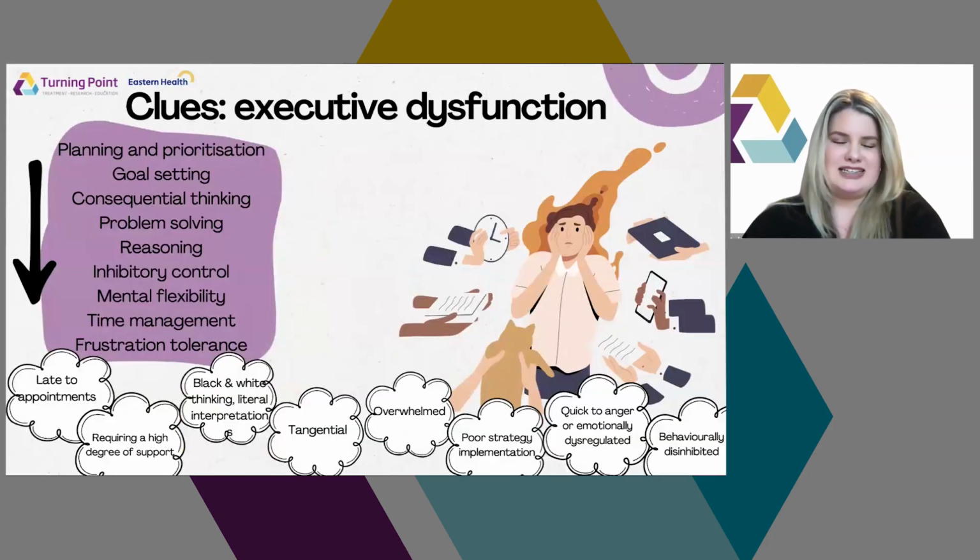Finally, the big one that we tend to see in this group is difficulties with executive functioning. So, our executive skills are a little bit like the CEO of our brain. It is what allows us to plan and organize and set goals, stop ourselves from doing things that we might not want to be saying or doing. And so, if we have difficulty in any one or multiple of those areas, it can give rise to a whole host of different problems.